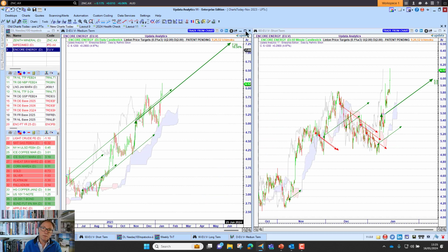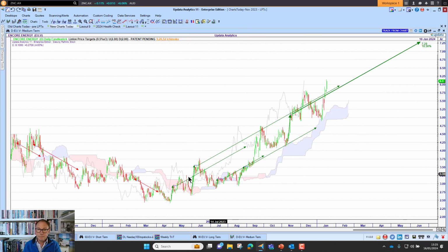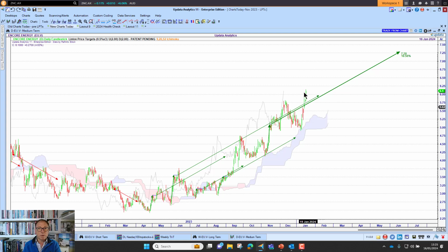So if I then come to the medium term, this was the area where I bought the breakout with the targets. And then we've since then had new targets, and we're breaking to new highs. We're up another 5% today. It's had a very good run from $5 to over $6 in the last couple of weeks. So actually daily in the last week.